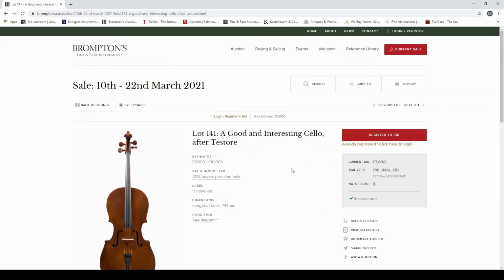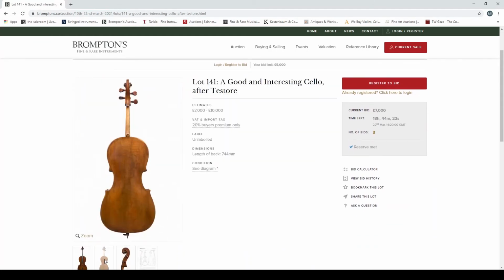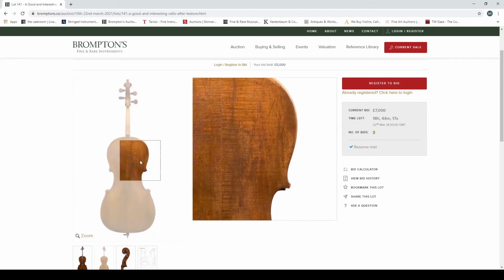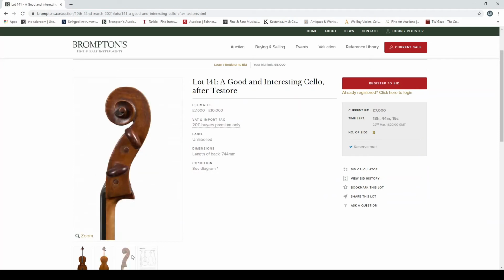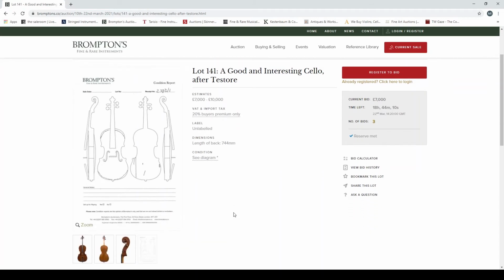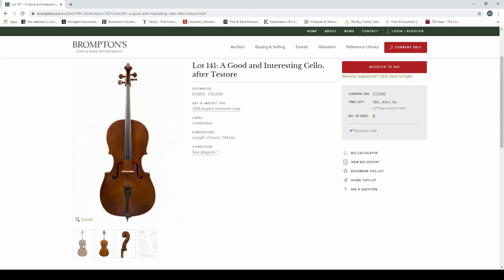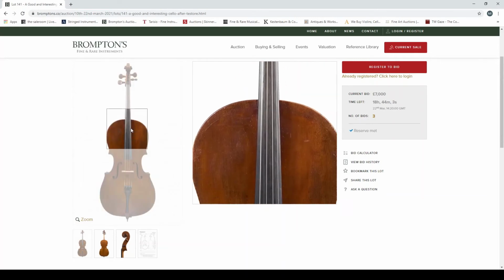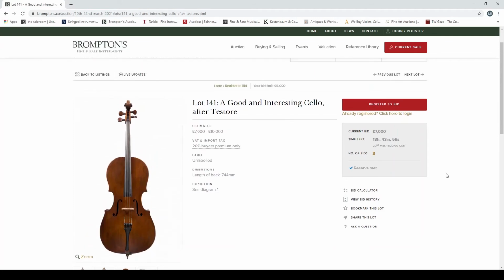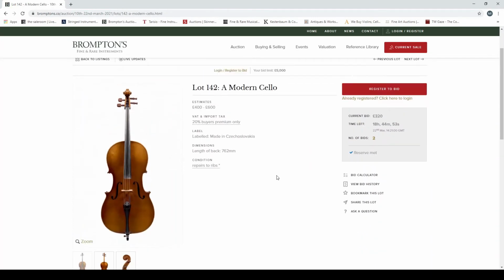A good and interesting cello after Testore. 3 bids on that. See diagram. That's an interesting scroll. Okay, looks like it's had some work there. I don't know if that's trying to indicate that it's been enlarged, potentially. I think that's what it's trying to say. A modern cello.